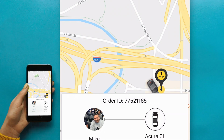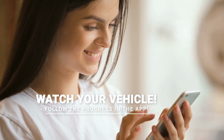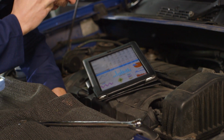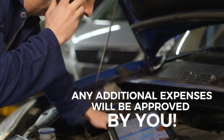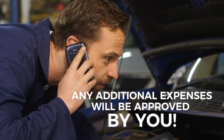The Quicktoo app allows you to follow your vehicle as it goes to the gas station or for an oil change. You'll know where your vehicle is every step of the way. Having an oil change and need an air filter replaced? Your service provider will contact you for approval of any additional services or expenses through the app.